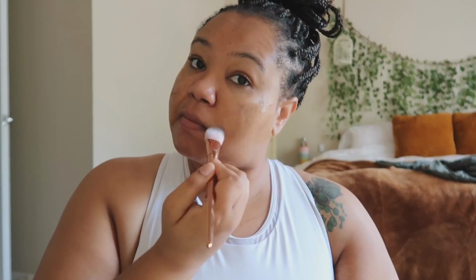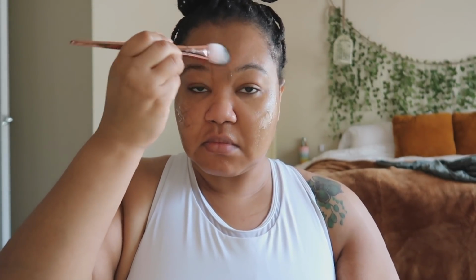So I just used a brush. This is a Real Techniques brush, and this one is the one that I have dedicated to mask. I feel like applying mask with a brush is so much better than with my fingers. I don't overuse product. I actually learned this trick from my friends over at Osea, which I used to work with all the time. I still absolutely love Osea Malibu.